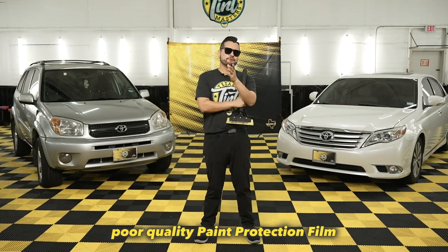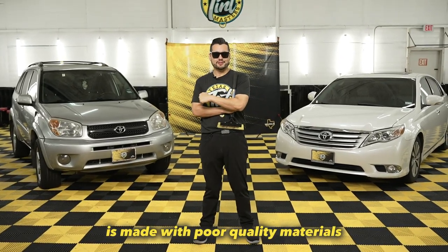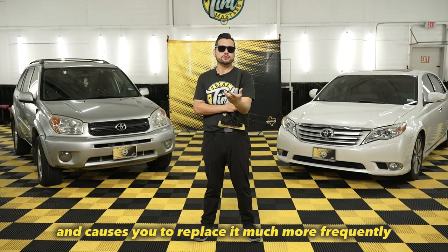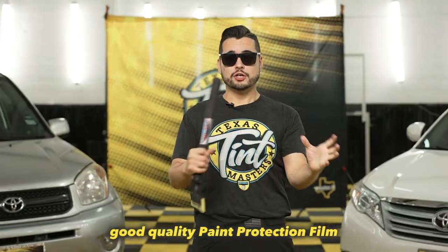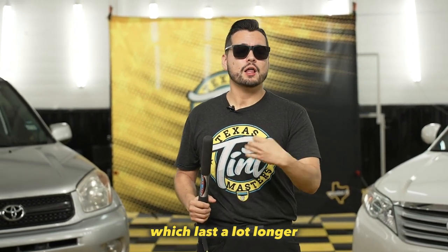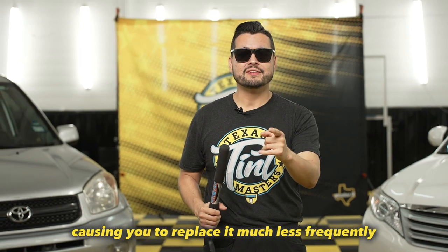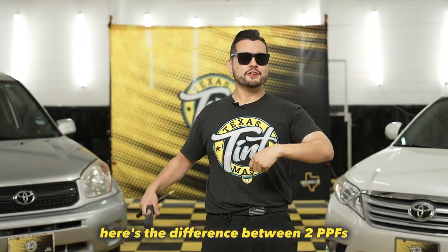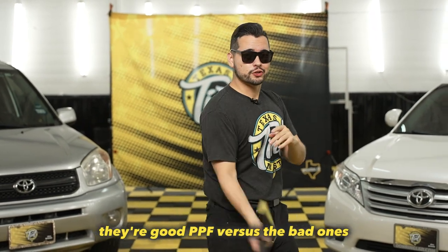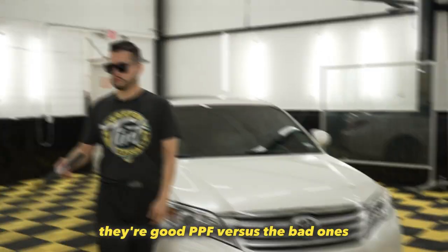Poor quality paint protection film is made with poor quality materials, which over time get hazy, yellow, brittle, and causes you to replace it much more frequently. Good quality paint protection film is made with higher grade materials, which last a lot longer, causing you to replace it much less frequently. Here's the difference between two PPFs 4 years after it's been installed. The good PPF versus the bad.